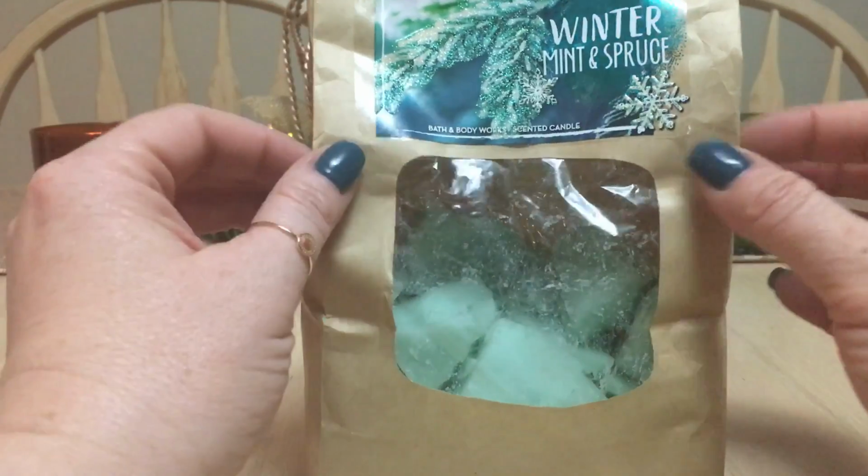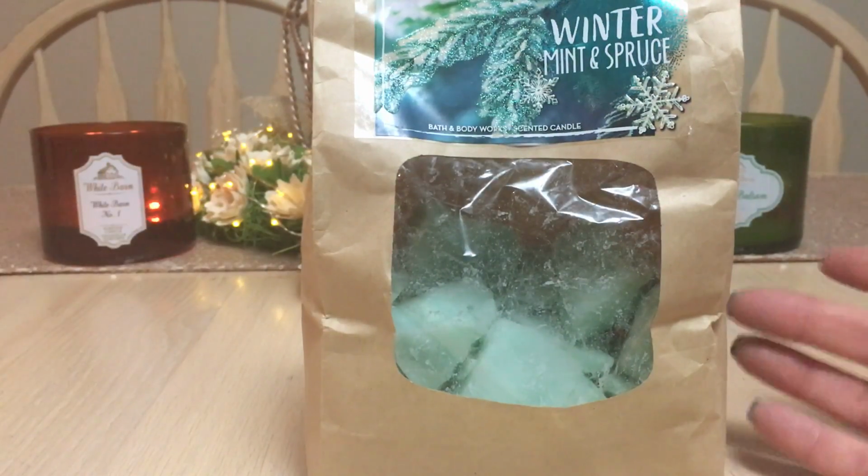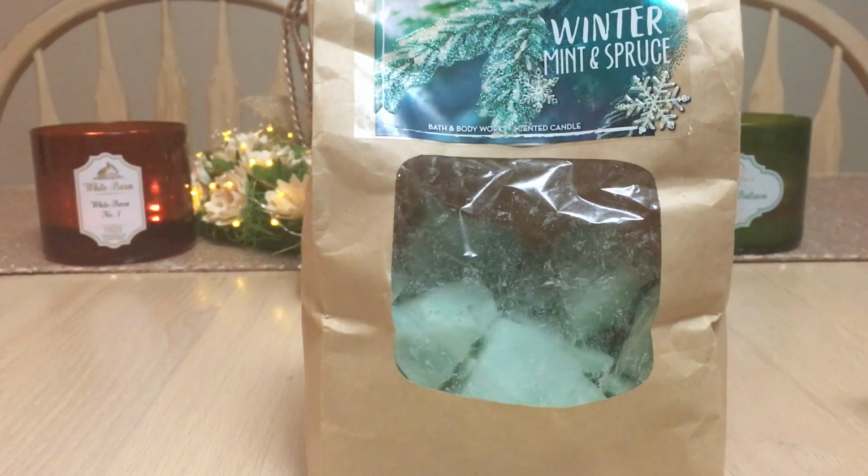So then we have Bath & Body Works Winter Mint and Spruce, and this was just recently up on my Throwback Thursday. Thank you to Carolyn, who, if it wasn't for her, I would never have this in my hands, because I don't know if it was an online exclusive at the time, or it was only in the States in the stores, but here in Canada, we just couldn't get this particular candle when it came out in 2016, I want to say.